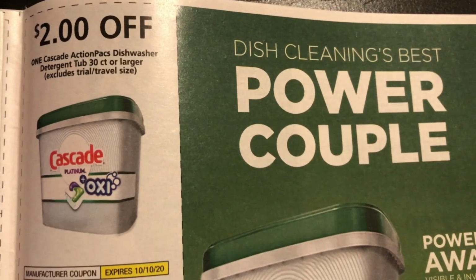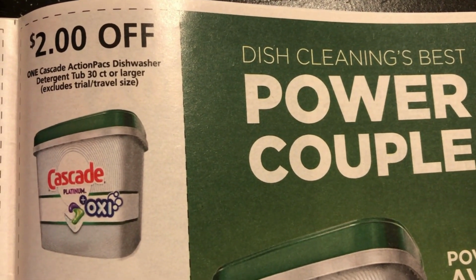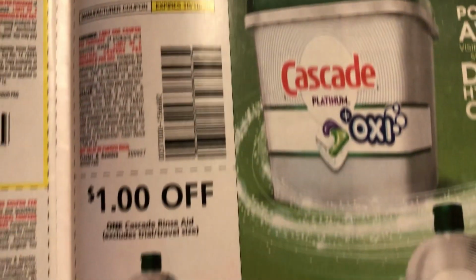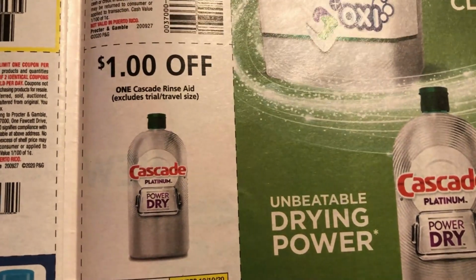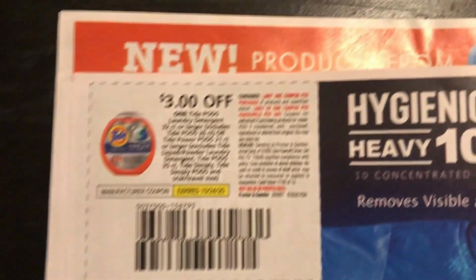$2 off one Cascade Action Pack dishwashing detergent tub, 30 count or larger. I know they have the regular Cascade for $10 at Dollar General, so that makes it $8. That's not horrible. $1 off one Cascade Rinse Aid. I've not tried that yet. Have you tried it? Let me know in the comments down below if you have.